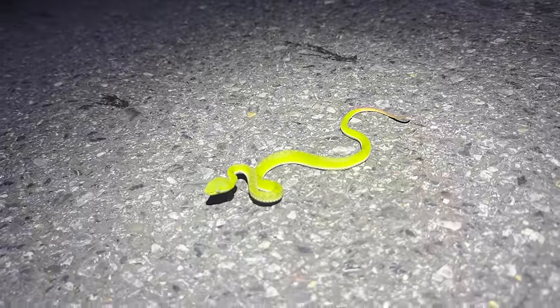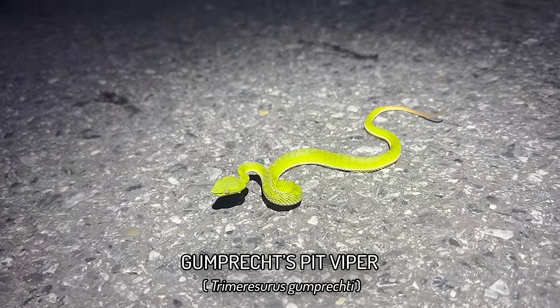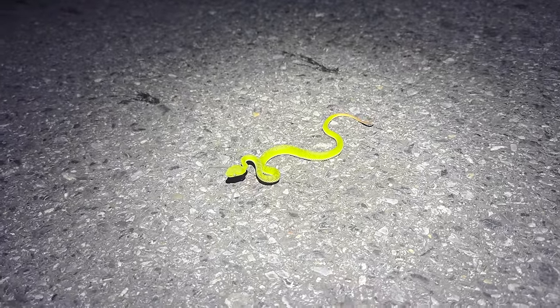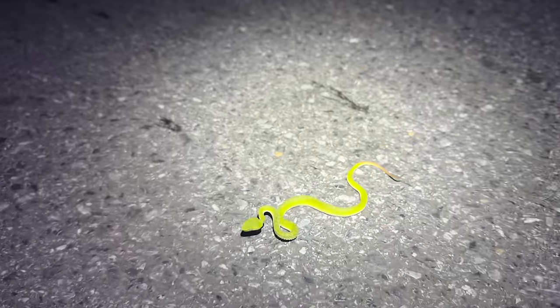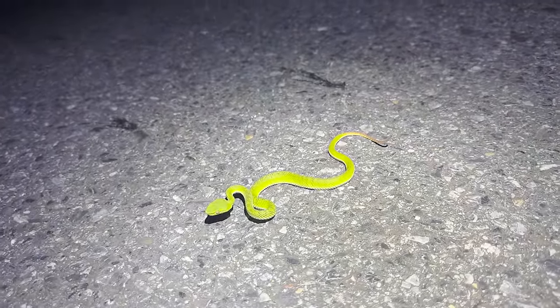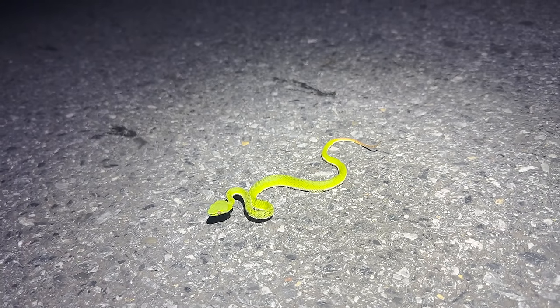All right, unsurprisingly, first live snake of nightfall is a neonate Gumprecht's pit viper. It's truly juvenile viper season in Thailand right now. Everywhere around the country, everything is in hatchling form. And honestly, with Gumprecht's, you can check out the size, they're quite big for hatchling vipers. Maybe these guys hatched out a month ago and have grown a bit. But the other hatchlings I was seeing around in Thailand have been tiny.